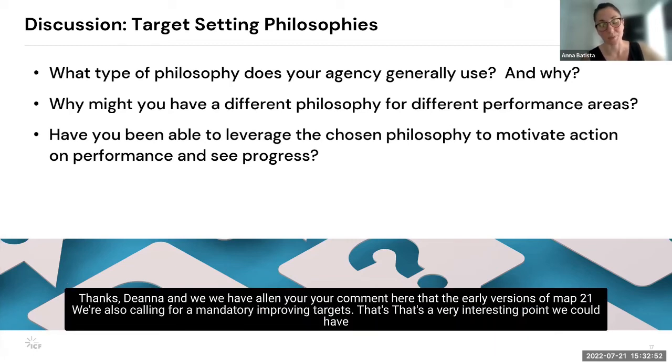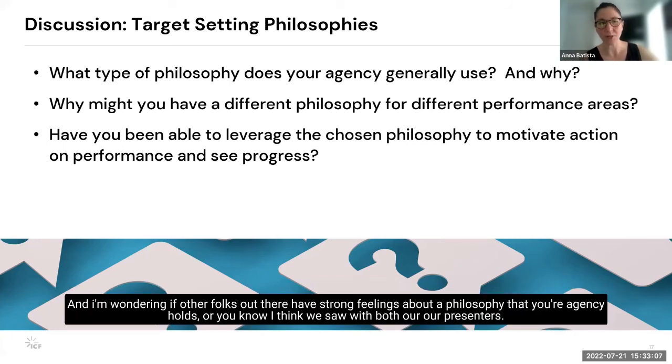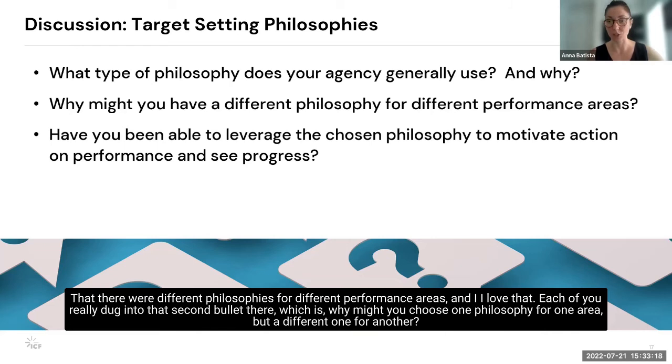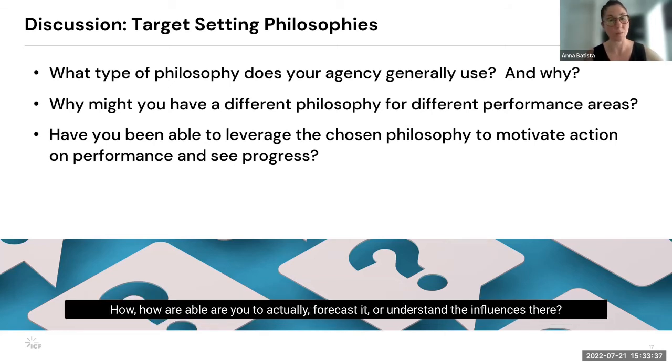Thanks, Deanna. And Alan, your comment here that the early versions of MAP 21 were also calling for mandatory improving targets is a very interesting point. We could have been in a very different landscape if that was the case. I'm wondering if other folks out there have strong feelings about a philosophy that your agency holds. We saw with both our presenters that there were different philosophies for different performance areas. I love that each of you really dug into that second bullet, which is why you might choose one philosophy for one area, but a different one for another area. A lot of it came down to how much of an impact on the results you can have, and how able you are to actually forecast it or understand the influences there. I'm curious if anyone has any other thoughts on that.